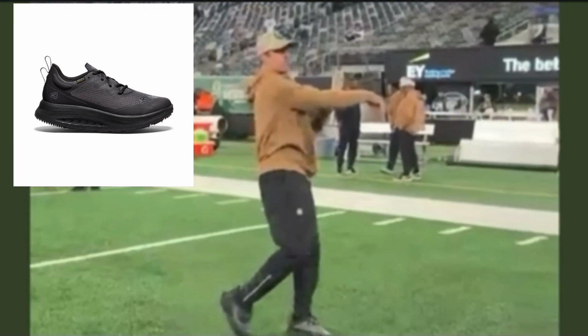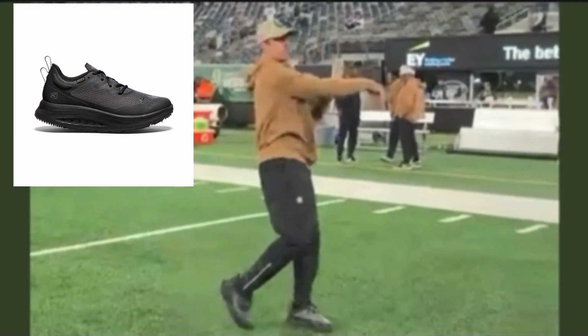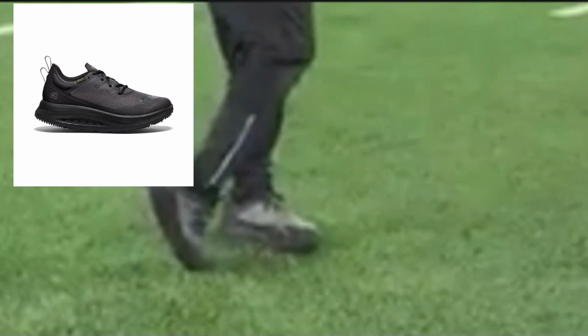So zoom in on him here as he is kind of throwing passes and getting things done on a Monday night. What we see is a high stack shoe with a lot of midsole, a rocker geometry, kind of a black and gray colorway. Not a great image of them here.